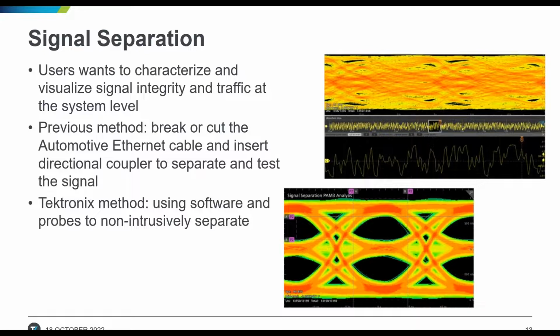So with Automotive Ethernet, the master and slave device can communicate over the same link, meaning they are overlaid on each other. So the master knows what data is being sent and can determine the slave signal from the overlaid signal and vice versa. But it does make this hard to isolate the signal for signal integrity testing or protocol decode. So to solve this, there are currently two methods for separating master and slave signals.